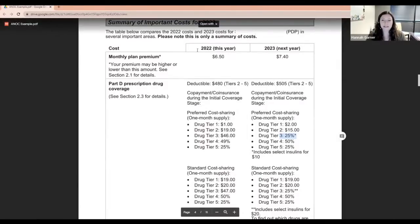it's a really cheap plan. This is a plan that's typically going to be for someone who doesn't really take any medications. And they just want to have something in place in case, you know, they need something down the road, they need an antibiotic, and just so they don't get the penalty for the drug plan. So this one is really cheap. You see it's got a very small difference in cost from one year to the next.